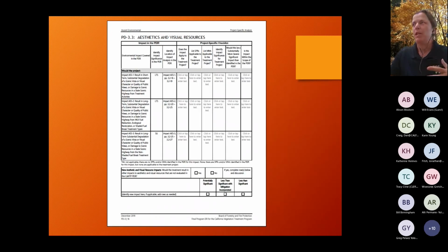So this is the meat of the VTP. This is the project-specific analysis. So every impact that was analyzed within the PEIR is listed within this example checklist. So the first 2 columns that you see in here are the impacts that are based on the entire programmatic EIR, so that 20.3 million acres. So the first one here is aesthetic and visual resources. So there's 3 specific impacts that they looked at. And then they identified the impact significance in the programmatic EIR.